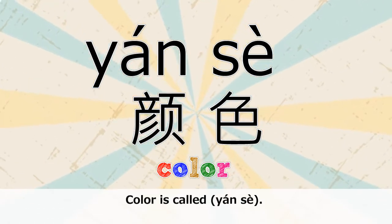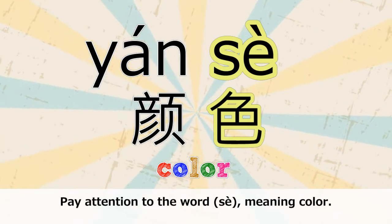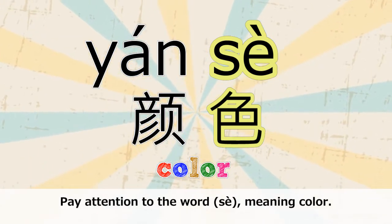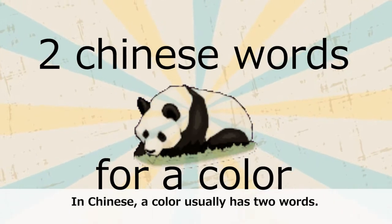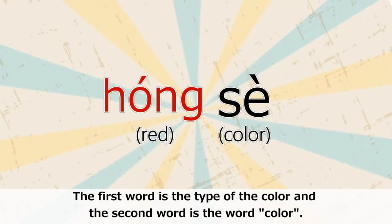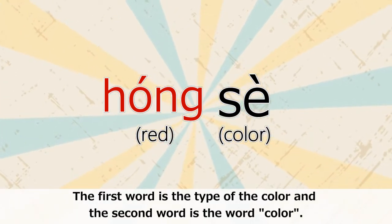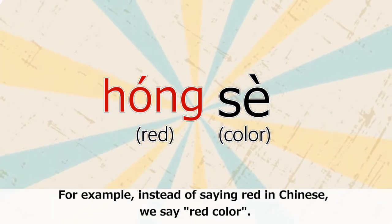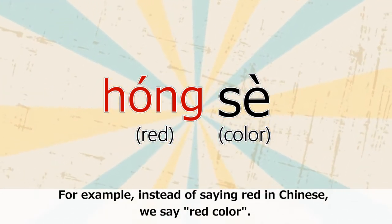Color is called 颜色. Pay attention to the word 色, meaning color. In Chinese, a color usually has two words. The first word is the type of color, and the second word is the word color. For example, instead of saying red in Chinese, we say red color.